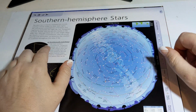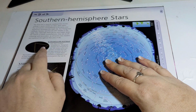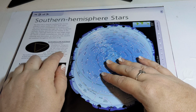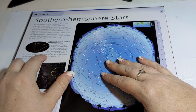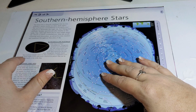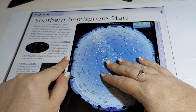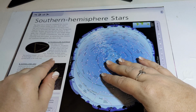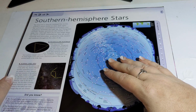Anyway, like many southern constellations, Triangulum Austral was introduced in the 16th century when star patterns invisible from the north were named for the first time. Triangulum Austral means the southern triangle, and it is often pictured as a carpenter's tool. Its three bright corner stars form a distinctive pattern that can be spotted easily in the Milky Way.